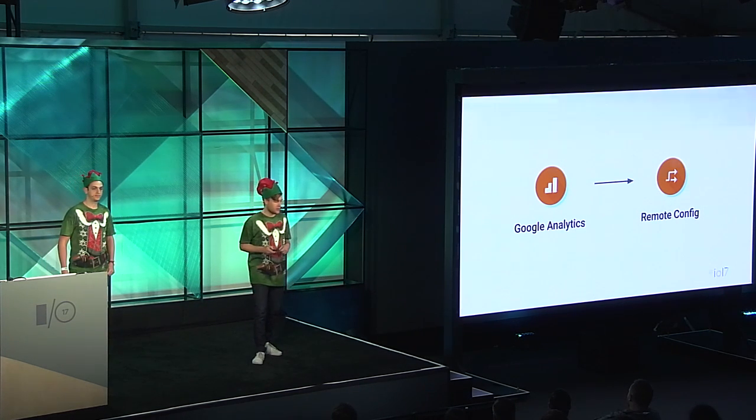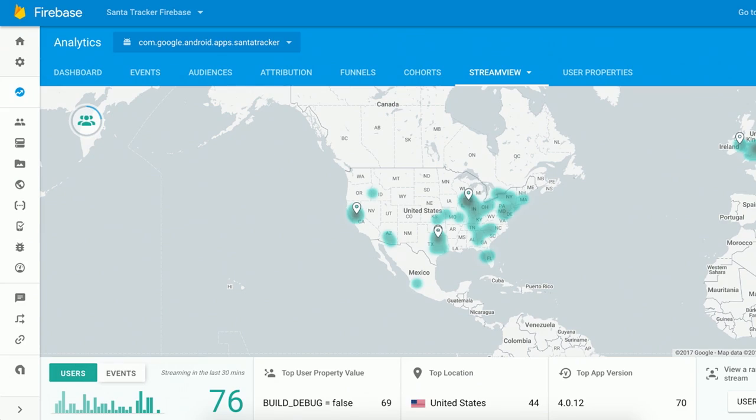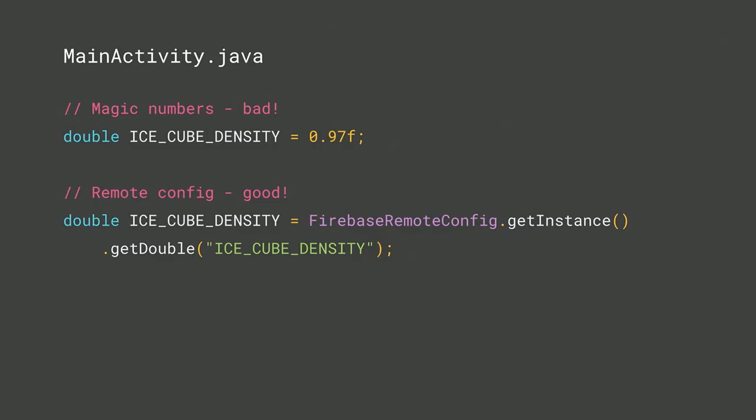Here's what I mean. To better understand our user behavior, we'll use Analytics Stream View, which gives us a real-time view of the events being logged from our users' devices. It's a great way to get an intuitive understanding of what's happening in your app, as opposed to running a bunch of BigQuery scripts and doing a formal analysis. You can do it right on the fly. Then we'll use remote config to send those improvements. But before we get into remote config, it's important to note that remote config requires some advanced planning. You can't just change anything about your app at any time. We're not there yet. But what you have to do, for example, would be replace magic numbers with calls to Firebase remote config.